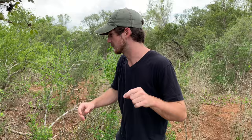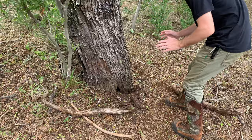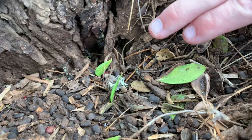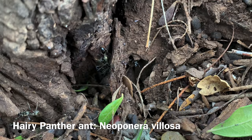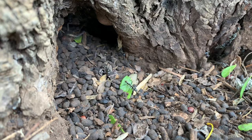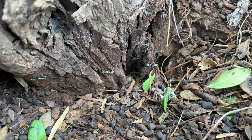Oh, guys, now that I've totally looked over here, take a look. Beautiful yellowish iridescent hairs. This is Neoponera villosa. Look at how they are coming after me. Look at that. Antenna flaring, mandibles bared. This is the hairy panther ant or Texas bullet ant. By far one of the most intimidating species of ant in Texas. This is our largest stinging ant by far. Look at those.